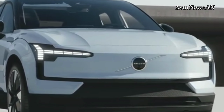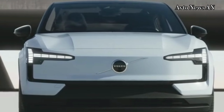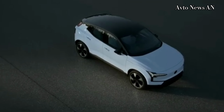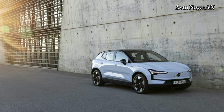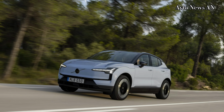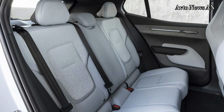In the 2024 Volvo EX30, innovation meets elegance, and safety converges with performance. This model encapsulates Volvo's unwavering commitment to pushing the boundaries of automotive excellence. For those seeking a premium driving experience that seamlessly integrates cutting-edge technology, modern design, and environmental responsibility, the 2024 Volvo EX30 stands as a testament to Volvo's vision for the future of driving.